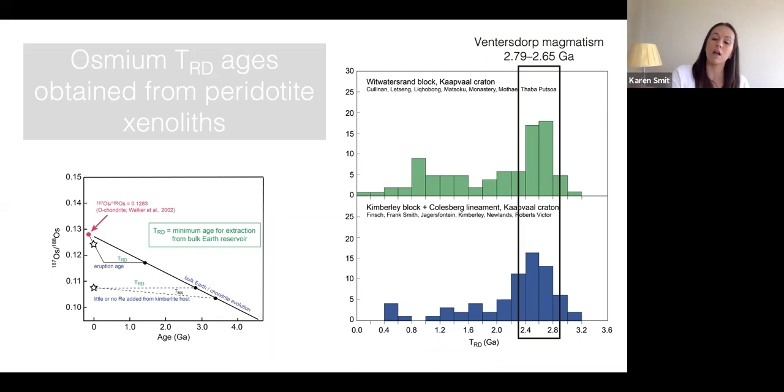So here's a compilation of osmium TRD ages obtained from peridotites, and you can see the massive impact of the Ventersdorp, which is the main age signature that you see in both the Wits block as well as the Kimberley block. So across the Colesberg lineament, on the western block and the eastern block of the Kaapvaal, you see this 2.7 signature that dominates the majority of the ages from the peridotites.